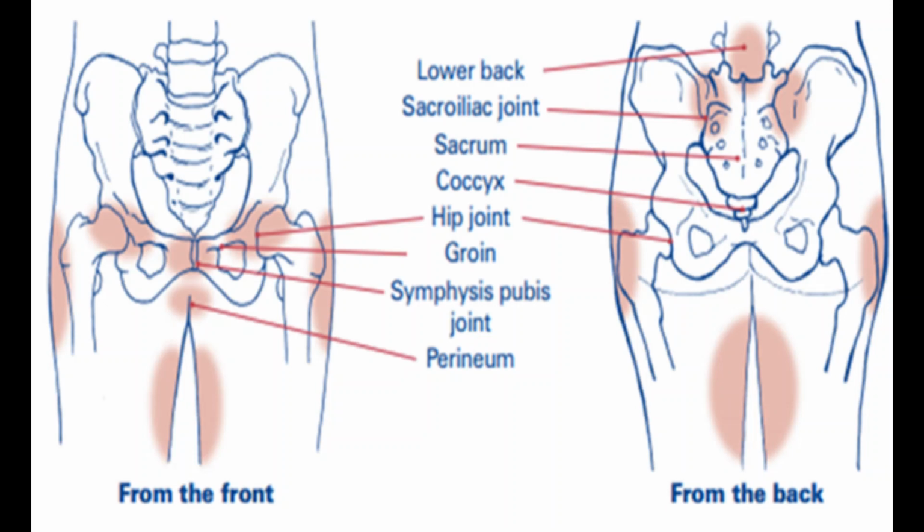I'm going to talk to you about pelvic girdle pain, which may arise during pregnancy. Pelvic girdle pain is an umbrella term used to describe pain antenatally and postnatally. These areas include the lower back, the sacroiliac joint, the sacrum, the coccyx, hip pain, pain within the groin and the pubic symphysis area. Pain can also occur at the perineum and the inner thighs. This is a diagram showing all the areas that are affected during pelvic girdle pain.